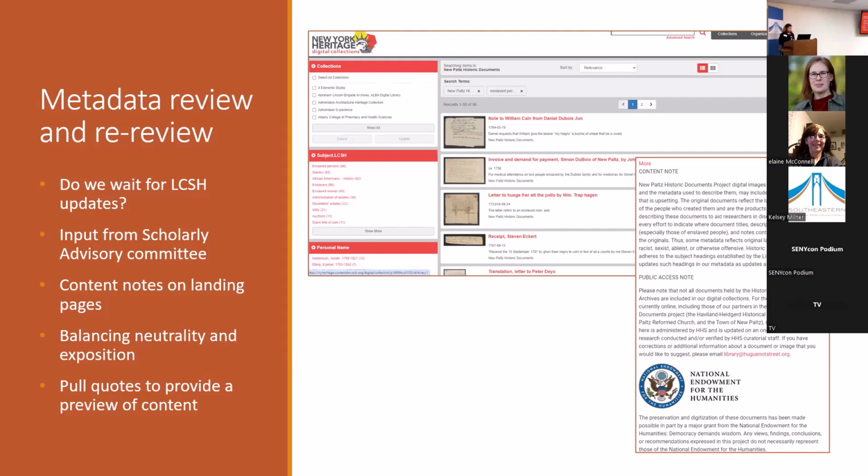We also decided to place a content note on our landing page that talks about how we did the metadata, that there may be language that people may find upsetting. We do our best to use the original language that the writers of these documents used to describe the people in them, and particularly with enslaved persons and with Indigenous persons, and always put that in quotes so that it's very clear that this is not how we're describing them.